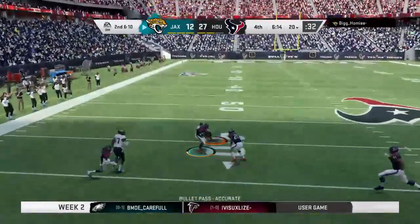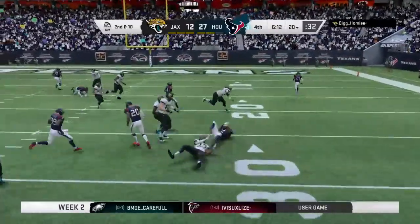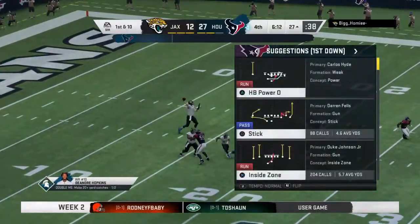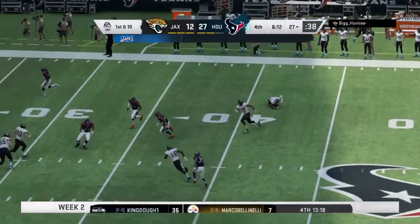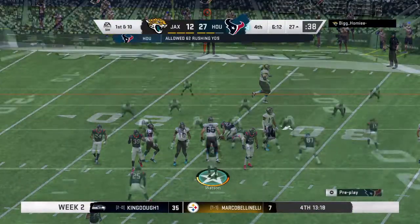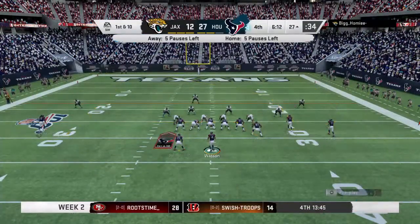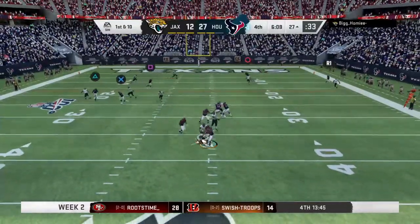Not easily done. Into heavy traffic, and it's intercepted. Picked off by Garrett Conley. And he's able to get it back to right around the 27. Well, down 2 scores in the fourth quarter. It maybe wasn't quite desperation time, but it was getting close. And that interception there on the deep ball, that probably slams the door on their chances. And maybe that was the thought process, that it wasn't quite desperation time. So now you take the shot before they're going to lay.